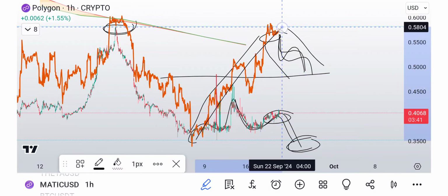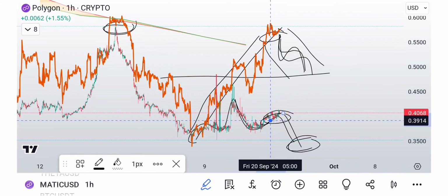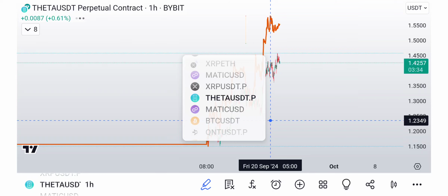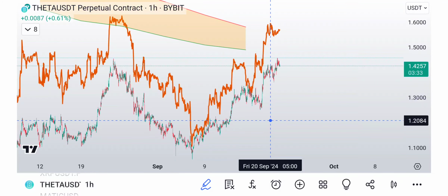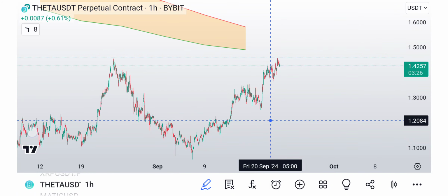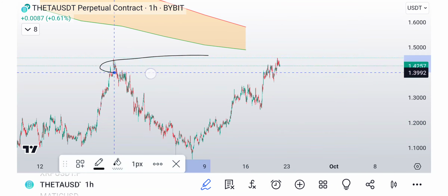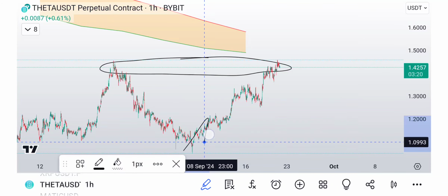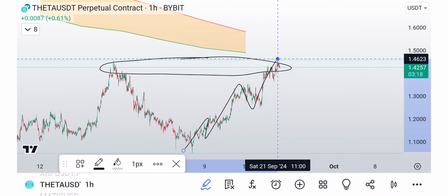But since Bitcoin is so high and Matic is so low, and not just Matic, but let's look at THETA here, for example. Now, THETA is in a much better spot, right? So let me get rid of Bitcoin now. THETA is right back to the swing high, right? And we also have 1, 2, 3, 4, 5. We have 5 waves to the upside, right?